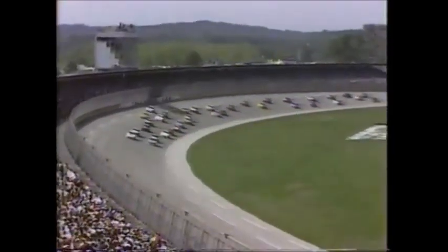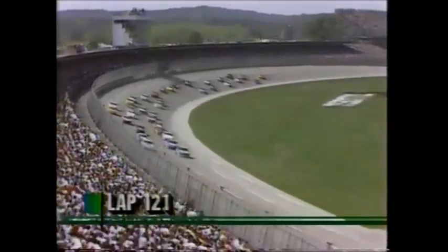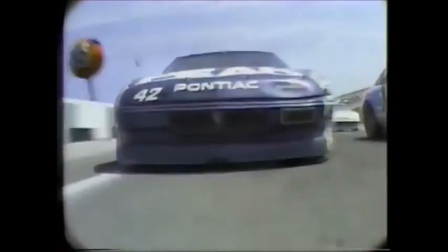Dickerson making the tire change on the Darrell Waltrip car, and on lap number 121 we go back to racing. The leader is Rusty Wallace, second place Kyle Petty, third is Dale Earnhardt, fourth Phil Parsons, and fifth is Rick Wilson. So the standings have definitely been scrambled here because of these pit stops. And there's the bumper cam from Rusty Wallace's car looking back on second place Kyle Petty.